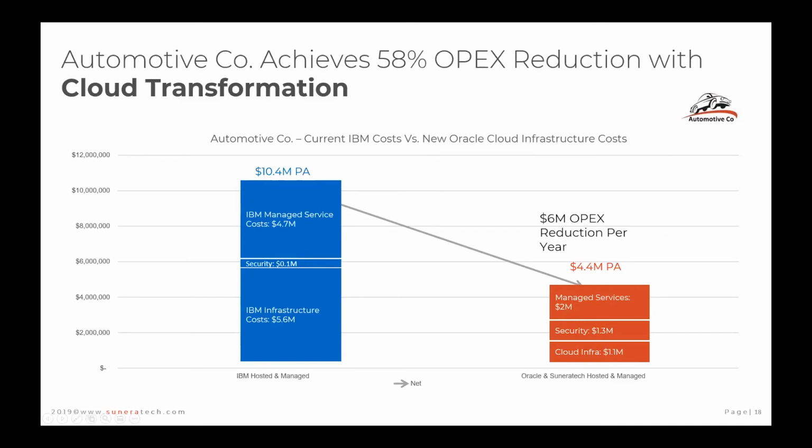Tom, do you want to add anything? No, just very quickly, you see the cost savings that come up as part of this transition. This has been a great success story, and congratulations to our partner Suneratech for driving this particular opportunity and doing this migration work. It's outstanding work.